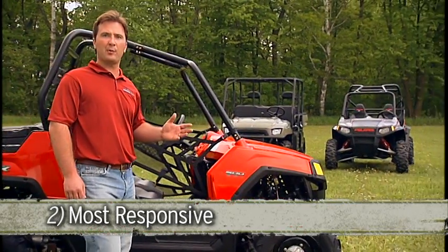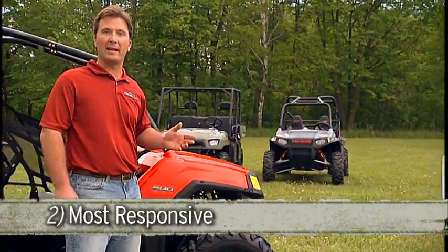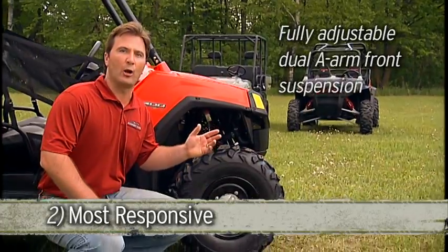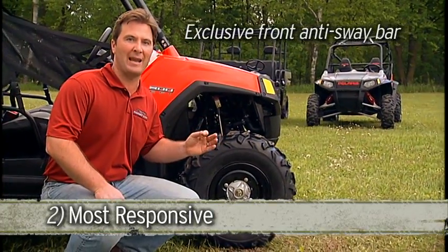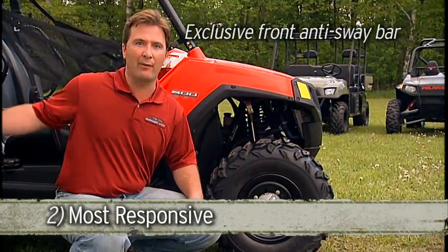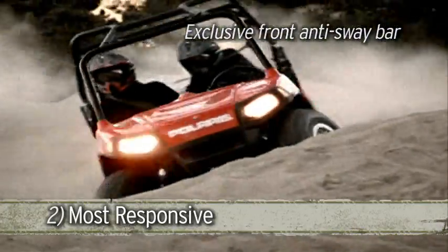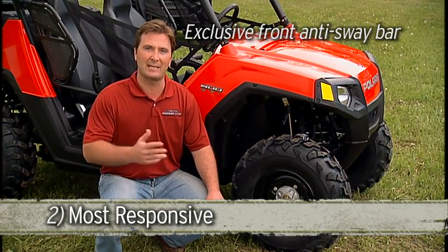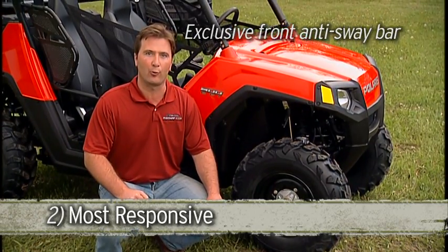Another key reason that makes RZR the most responsive side-by-side is the fully adjustable dual A-arm front suspension. This is the only front suspension system with an anti-sway bar. RZR has an anti-sway bar in both the front and the rear for super flat, ground gripping cornering. When you go through the corners, weight's transferred from side to side, so there's virtually no body roll.